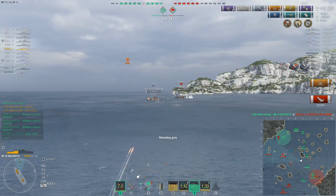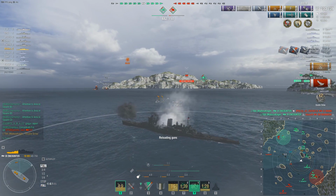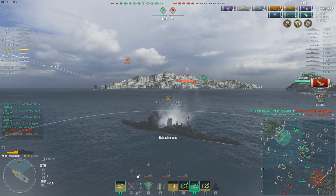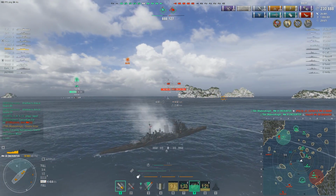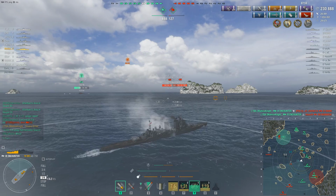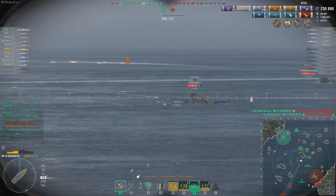19? Tell me what ship in the game, man. This ship. Now, I'm sorry, I'm really excited right now. This ship, I don't know what's wrong with it. Either it's bugged or something's wrong.